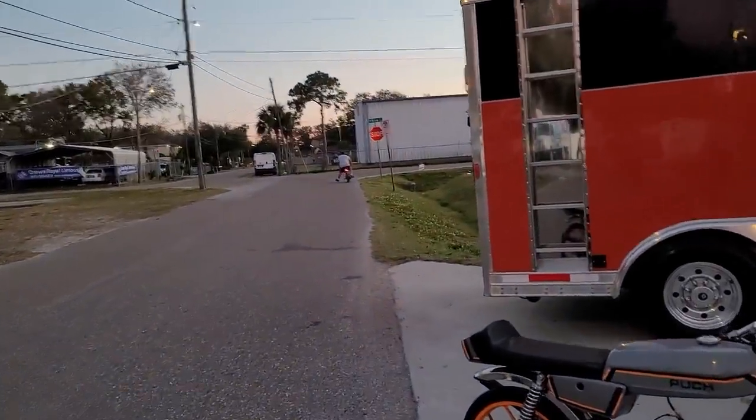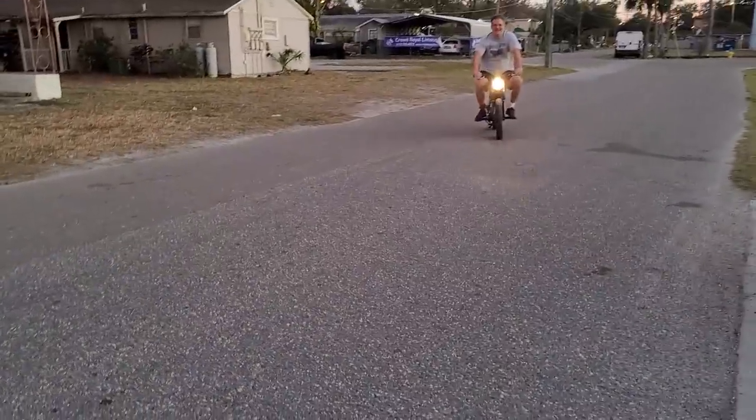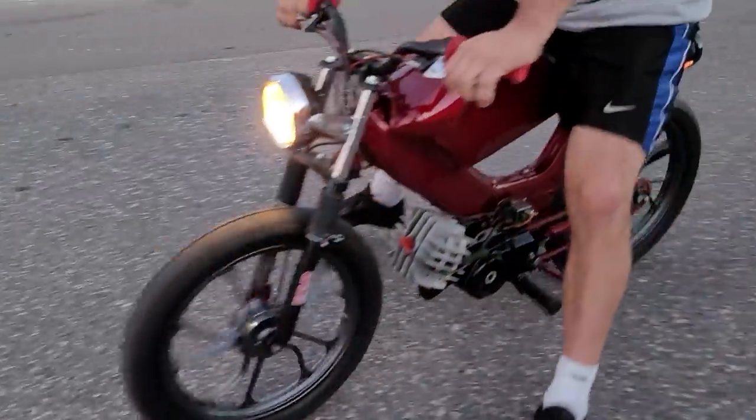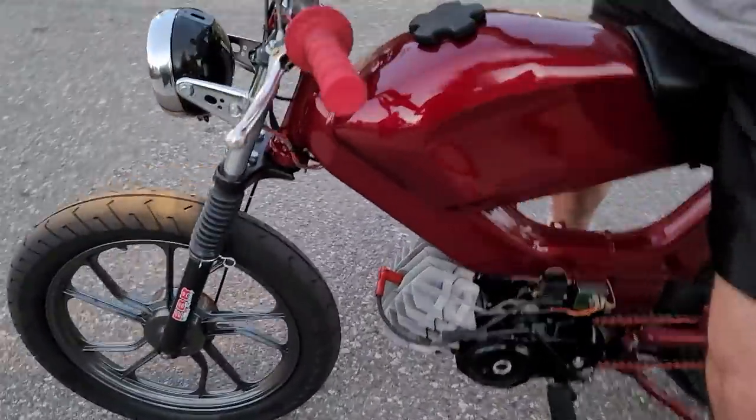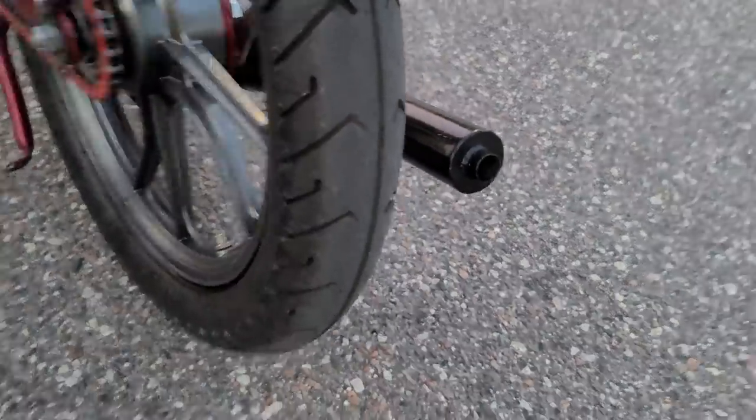Thing's ripping. Look at the paint job on this thing, man. I know. It looks badass. This is a rocket right here. This one actually got wheels big enough for you. This sounds good, man. Oh, yeah. That's a little Barker.